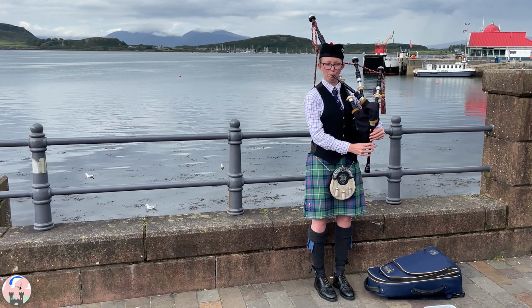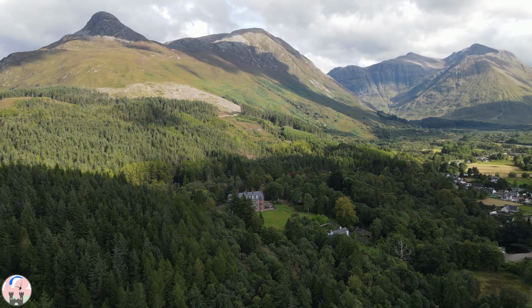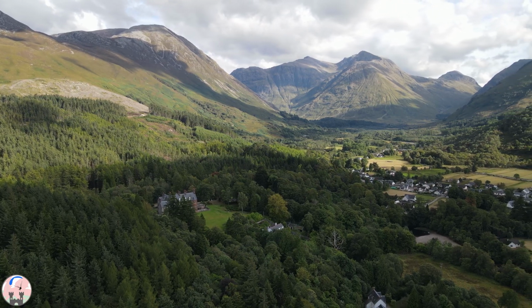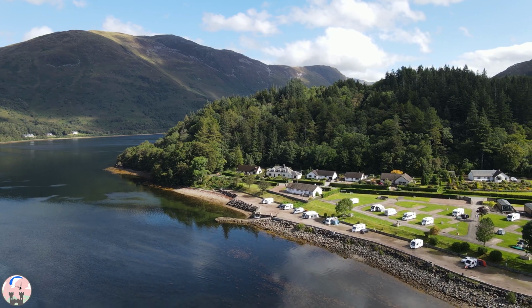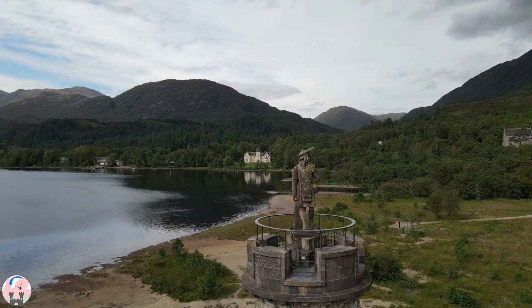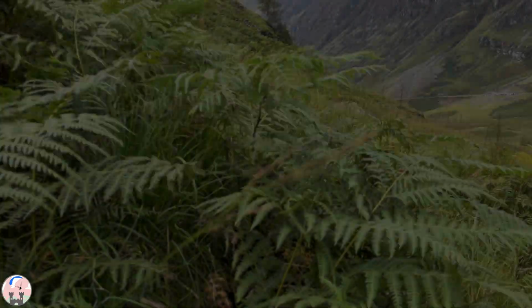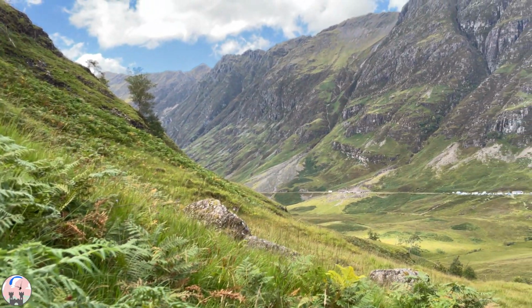For this base camp adventure, we return to Scotland, to the world famous dramatic landscapes of Glencoe, where we pitch up on the beautiful shores of Loch Linnie. From here we immerse ourselves into Scottish history, hike into Glencoe in search of the hidden valley.